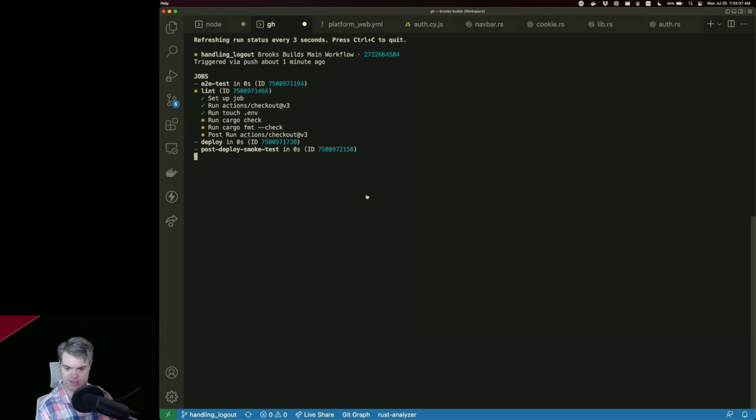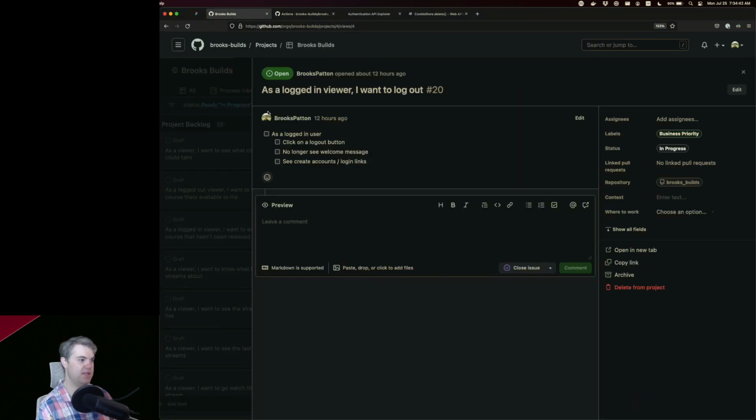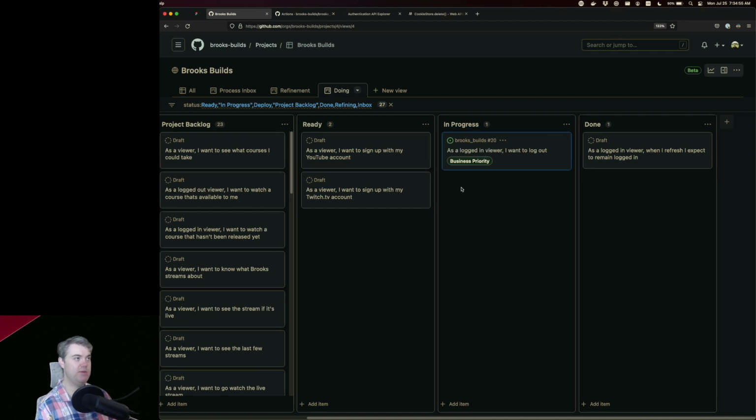So while this is happening, take a look at, so click the logout button, we're no longer seeing the welcome message, we see the create account login links, so we're done with this. We are now in the middle of deploying that, so when that's done and deployed, we can move it to done. The social login accounts, I can't really do that on stream, it's not going to be fun for you, it's just going to be watching me working on a different monitor that you can't see, as like I create dev accounts and grab keys and all that stuff.